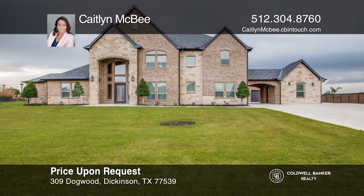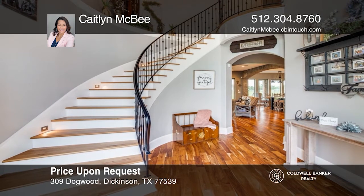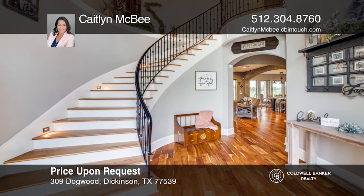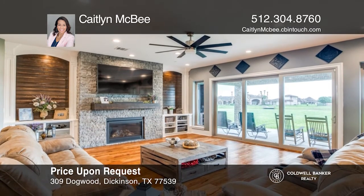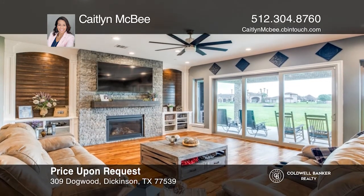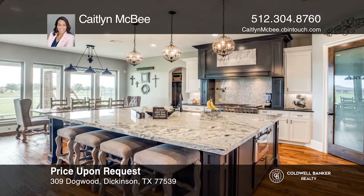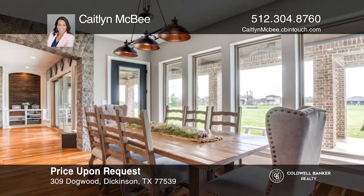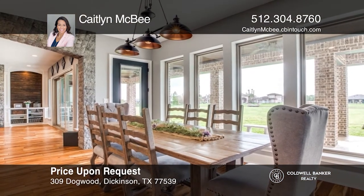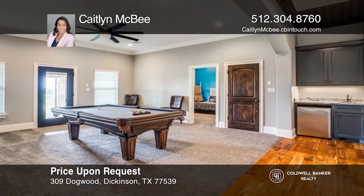Come see this Callaway custom home with waterfront views on a one-acre lot. It offers a soaring front entry, light-filled living spaces, views of the water, and a gourmet kitchen that will be a gathering space for your guests. The primary suite, along with an additional dwelling apartment-compliant multi-generational living space, can be found on the first floor. Upstairs, you'll find three bedrooms with ensuite baths and walk-in closets, along with a media room, game room, and oversized balcony. Caitlin McBee would love to give you a private tour.